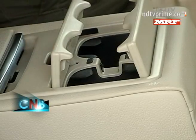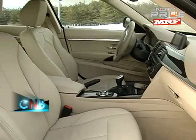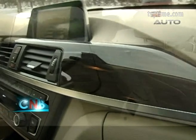There are also plenty of storage compartments, especially some pretty large bins on the door. It's a very roomy cabin, with the India spec model even getting the panoramic glass sunroof to add to the sense of space.